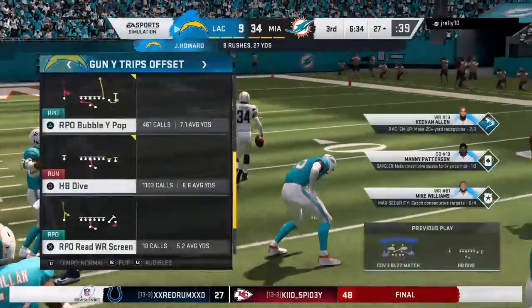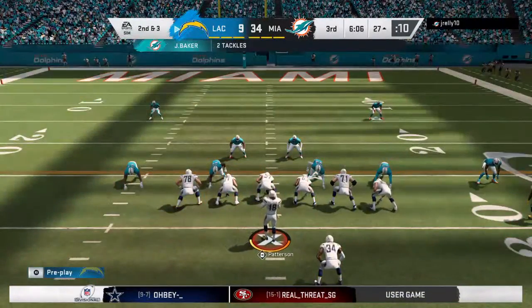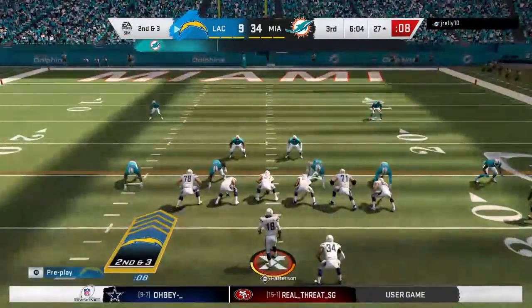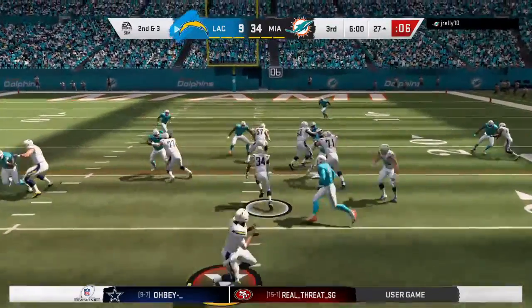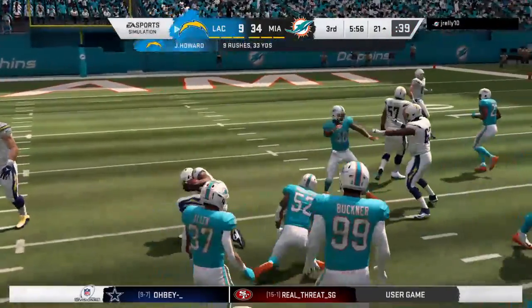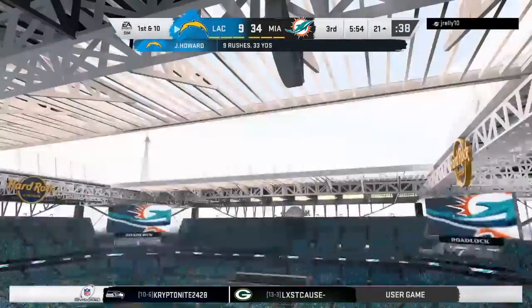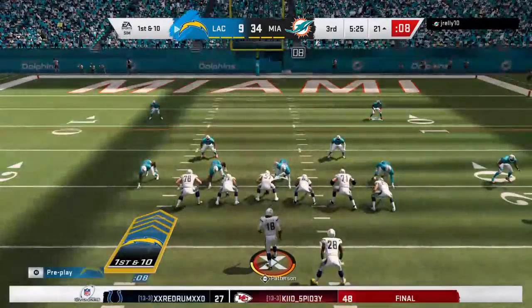A nice burst there as they'll get about 7 that time on the first down run. 7 yards on the pickup there, and it'll leave them with a 2nd and 3. They go with Howard again. And he'll be brought down at the 21, just shy of the 20 in the red zone. 6 yards to pick up, and that's a first down.